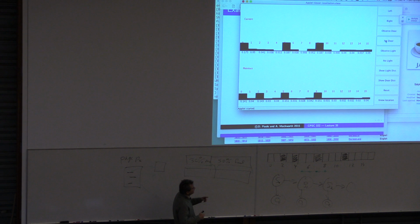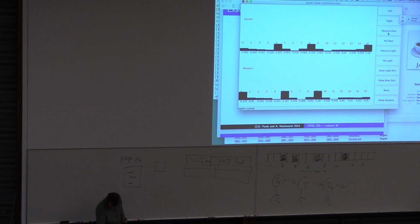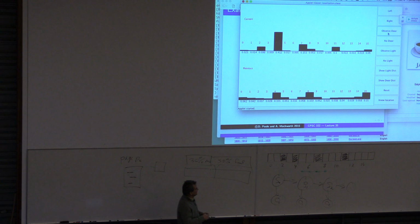The previous one, we've gone left and observed no door. So see what happens is that we get this other distribution. If we go left again to 4 and observe a door, all of a sudden it's pretty sure it's at 4. There's a 0.4 chance of being at 4, even though there are lots of noisy sensors. And we can go left again. So we mess things up. Let's go left again.